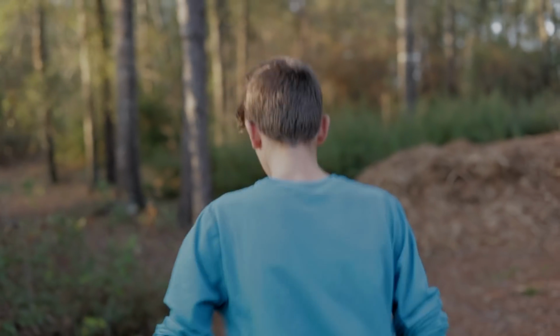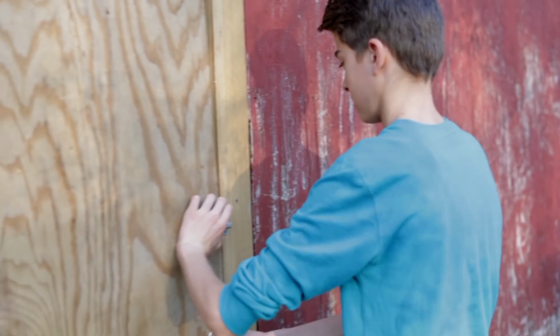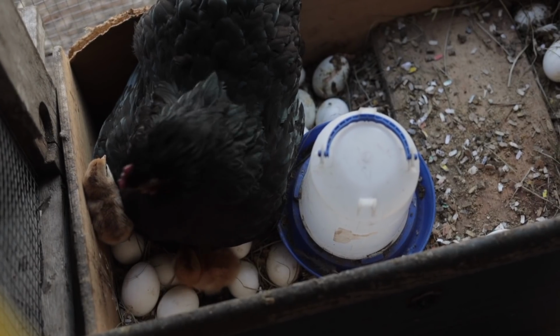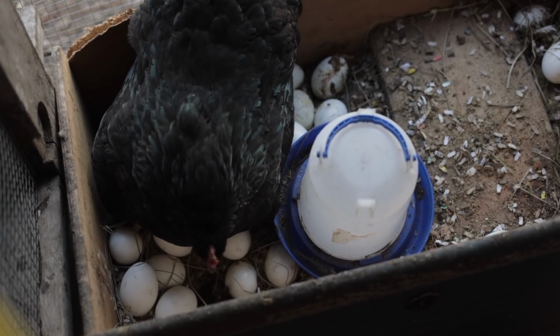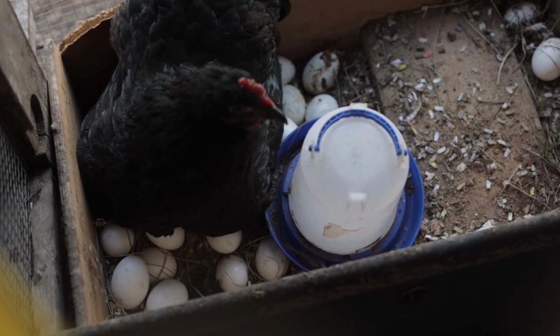Hey, I got something to show you guys in the chicken house. One of our chickens hatched some chicks, and all the other chickens decided to get on top of them and eat all the food we tried to give to her. So I built this redneck enclosure here that should hold the chickens off.